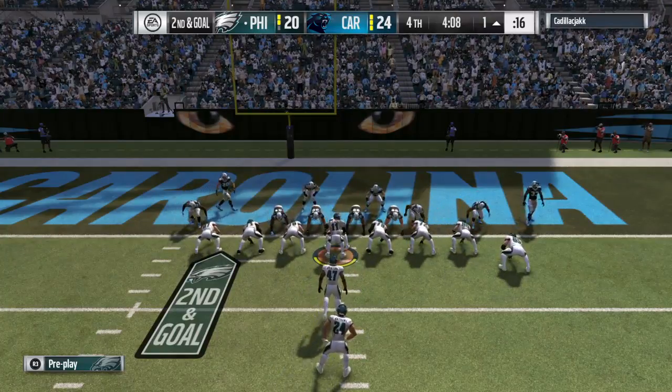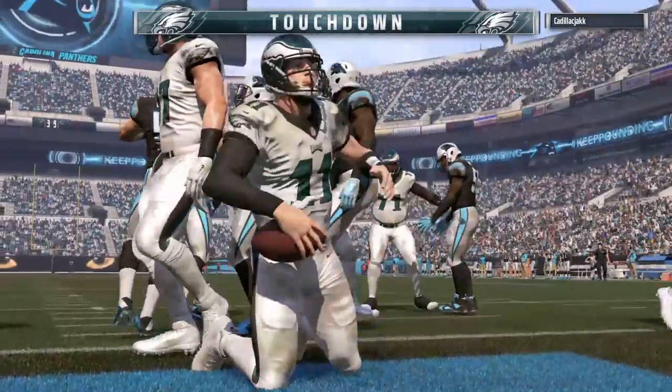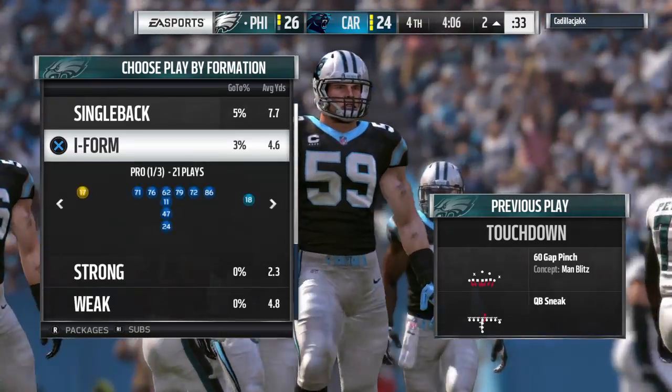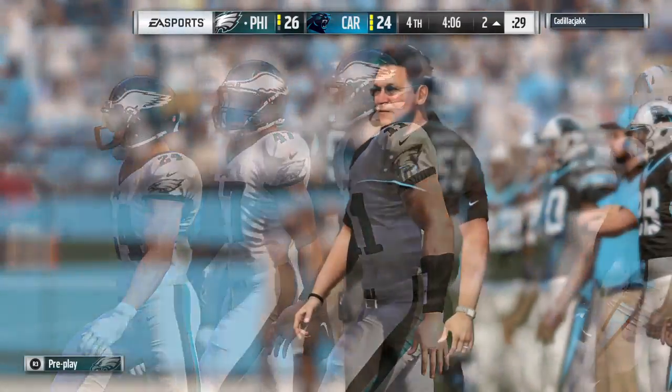Looking to jam the receivers at the line here. Press coverage look defensively. And he's in. Eagles touchdown, Carson Wentz taking it in. And the Eagles have moved out in front here in the 4th quarter.